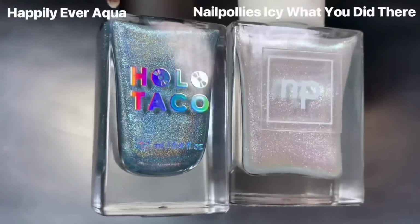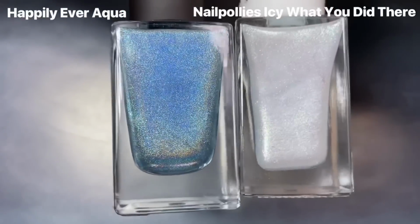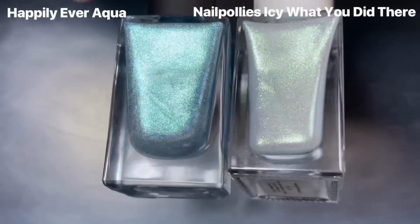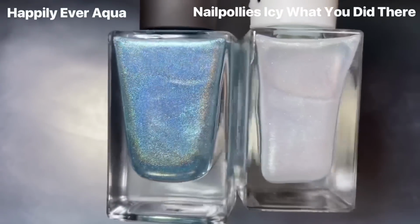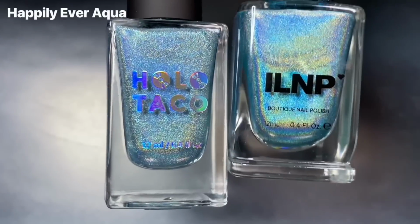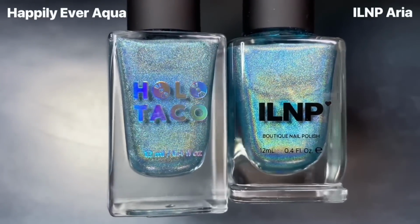Next, for Happily Ever Aqua, I wanted to quickly show this next to Nailpollies I See What You Did There, because I thought it was gonna be a similar icy kind of blue, but obviously Nailpollies is a lot lighter, a lot more white based, and not holo. So I think the closest that I had to a dupe for this was ILNP's Aria.